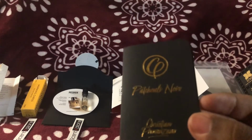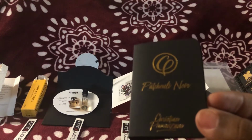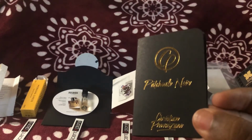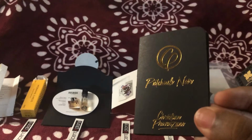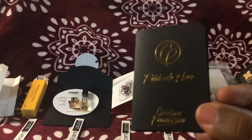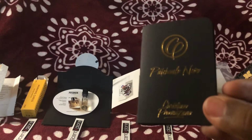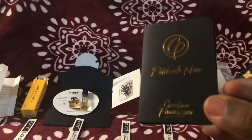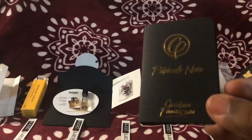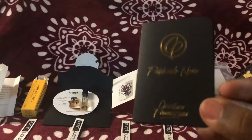But it's leaning feminine, but it's not overly. I've smelled some fragrances where it's like, nah, there's no way I'm wearing this. It's too feminine, too floral, too powdery, just too feminine. This one, I'm not getting that vibe. I'm getting leaning feminine, but I'm thinking that patchouli will even it out to the point where it's definitely a unisex. That's what I'm predicting.